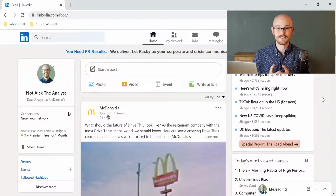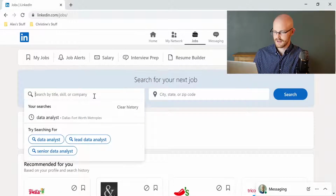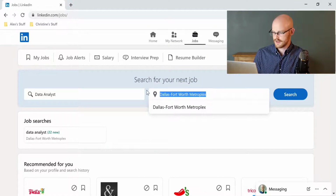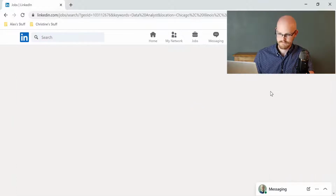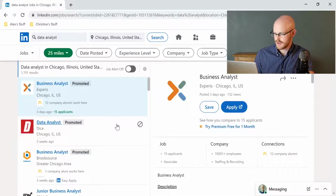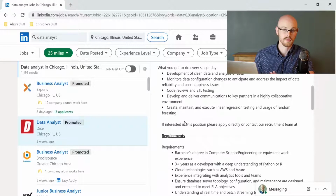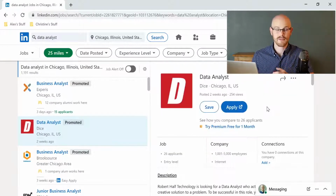So the first thing that we have to do is to actually find a job that we want to apply to. So let's go to the job section right over here, and let's search for data analyst. And let's do that in Chicago, because why not? So it's going to search for data analyst positions in Chicago. We have one right here. Let's see what it looks like, because I don't want to apply to jobs that I'm not extremely qualified for.